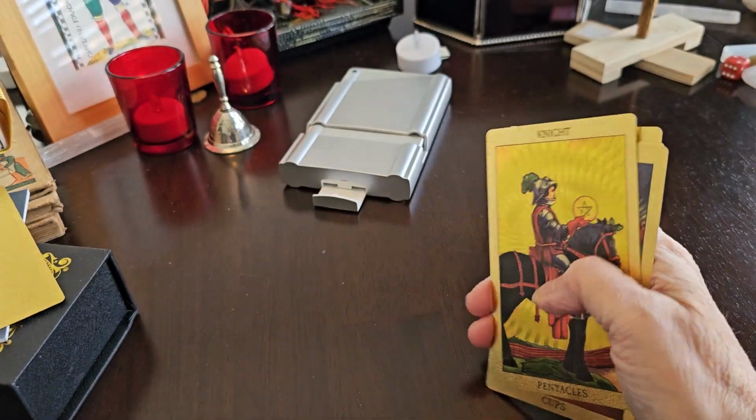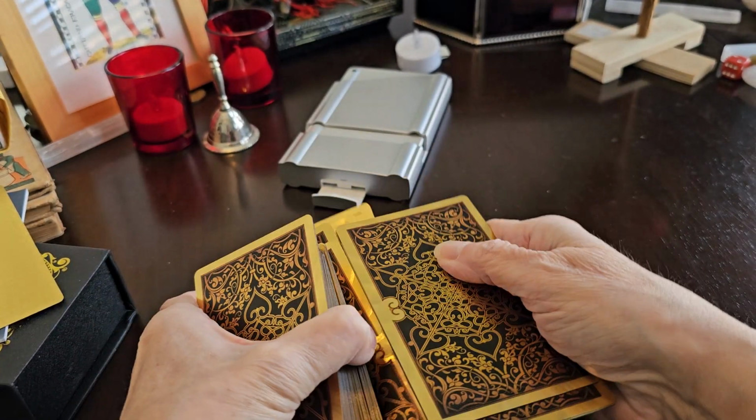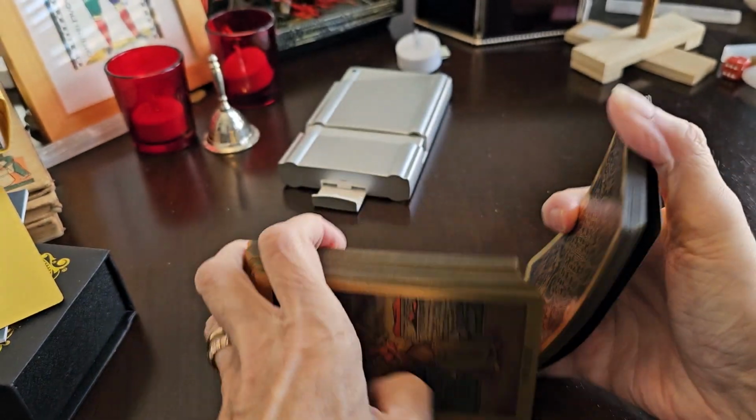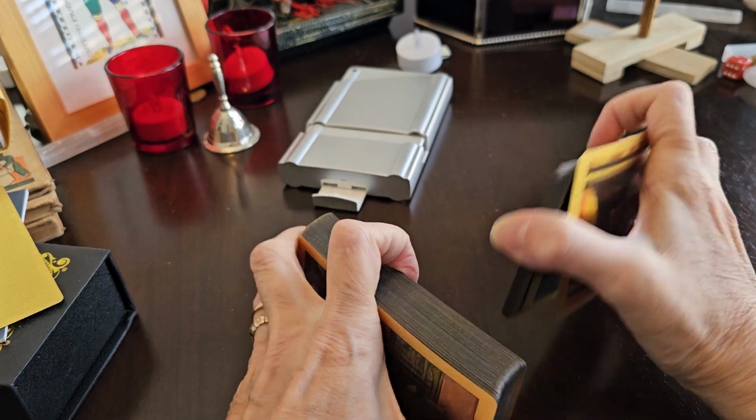So I think it's safe to say that 10 to 11 riffle shuffles on a deck of 78 cards is all you really need to thoroughly mix your deck.